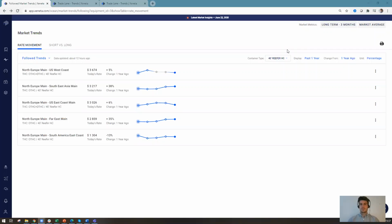We are in the market trends view again, and I selected five global corridors for us to check the high-level rate change from a year ago to today in percentages. Now keep in mind that those are long-term contract prices.